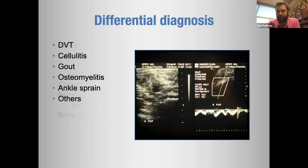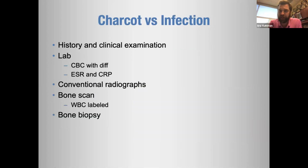And then truthfully, to differentiate between our Charcot and our infection, I really look at our history and clinical examination. I do draw some labs, and I think the big ones here are ESR and CRP for me. So in our infected group, we usually see pretty high ESRs and CRPs, but when we have Charcot, typically they end up being in that kind of gray zone. Maybe your ESR is only 20, your CRP is under 5, and you're like, oh, this isn't really that high.